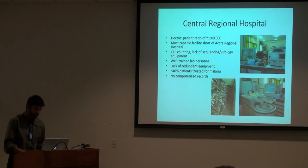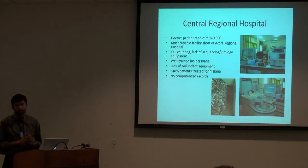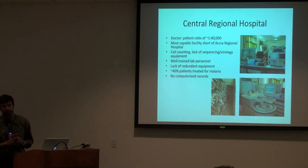So, is there preventive healthcare? Did you see any, because with this 40% of patients treated for malaria, is there a preventive component to it? Did you see any of that?